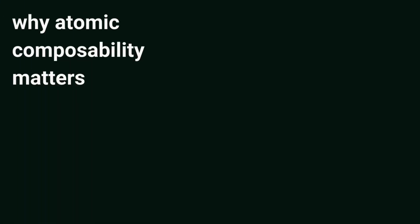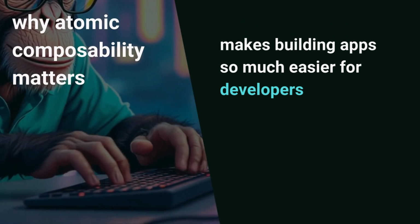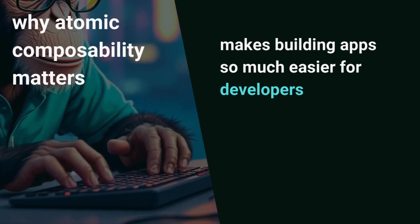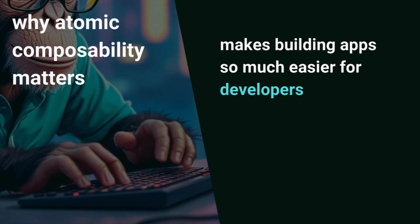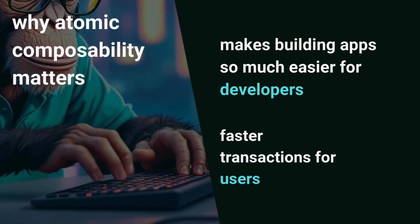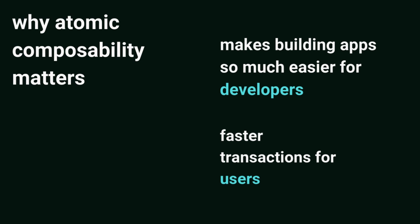For developers, atomic composability makes building apps so much easier. Imagine creating a DEX or a lending protocol where every interaction happens predictably and instantly. No need to worry about syncing delays or external dependencies. And for users, it's all about a better experience. Faster trades, no failed transactions, no frustrating wait times. Kaspa will make crypto feel seamless and intuitive.